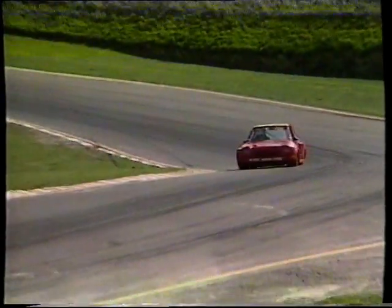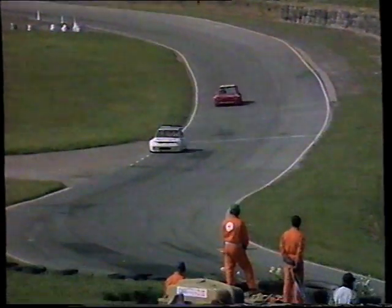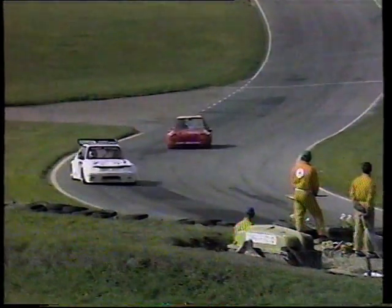There is, incidentally, a Grand Touring class within this race, but they've been absolutely left for dead by this stunning battle for the lead between these two cars. Cliff Butler, number 77, and Peter White, number 22. Butler in the white Peugeot T16 all the way from the Wirral in Cheshire.